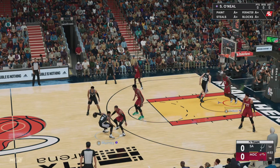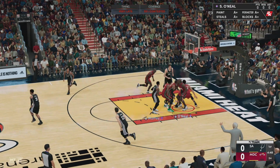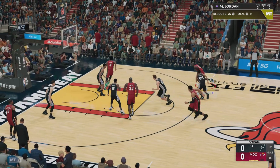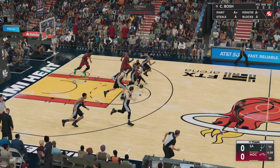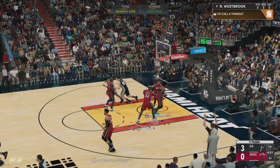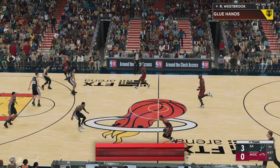Murray against Westbrook. And Murray, here we go. Shaq with some nice D. Now Jordan driving inside. Rebound by Murray. McDermott with it. Good, and the assist goes to Murray. McDermott's got the opening basket of the game for San Antonio.